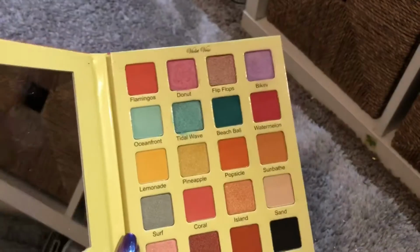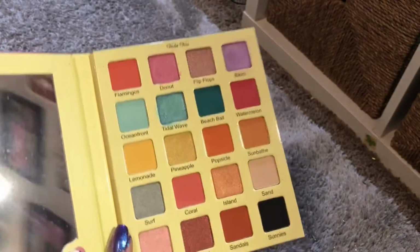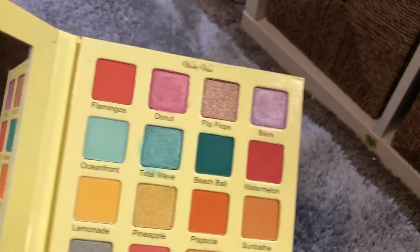Really pretty. The Violet Voss, what is this? The Flamingo palette. I use the hell out of this. Definitely a summer palette. Really, really like this palette. Like that tidal wave.